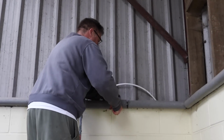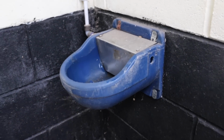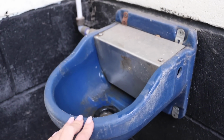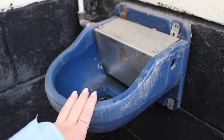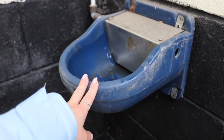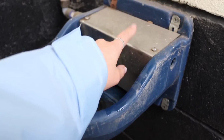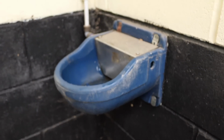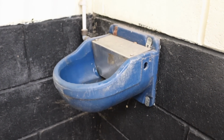So our current stables have water drinkers already in them. We've just drained this one because we need to check that the water is off. These are the ones we've had in here for 10 years. As you can see, they're very well used. We do clean them often. They're a slightly different design because they're older, with metal tops, whereas now they've got plastic ones. That's why we're using the exact same ones in the new stable, because we know how good they are.